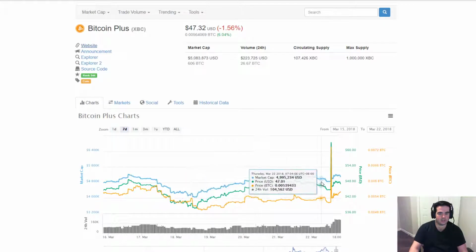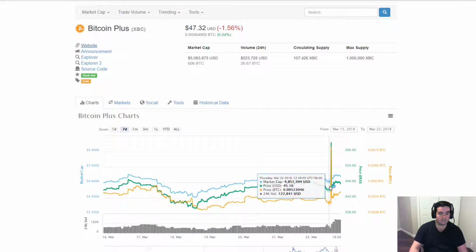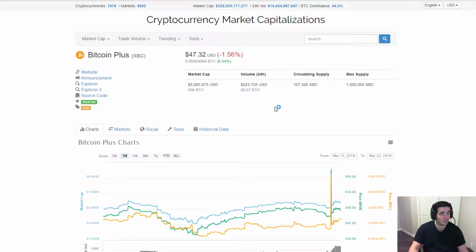It's actually got a nice steady line here, other than this weird spike, which spikes to, if I can even get it here, $63 from 45. So that's like a 50% gain, but then it quickly dropped down. So maybe that was just a whale going into the market, spiking up a bit and then basically just pulling right out. Who knows? But Bitcoin Private, what their goal is they basically keep your IP address hidden behind the Tor network.